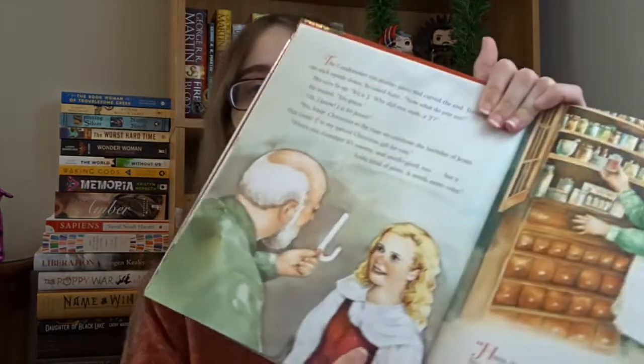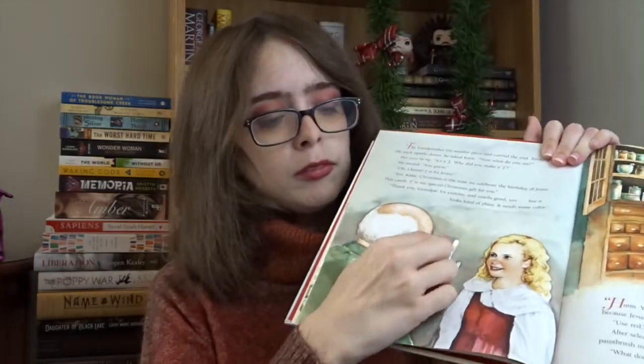"Thank you, Grandpa. It's yummy and smells good too, but it looks kind of plain. It needs some color." "You're right," he agreed. "I wanted the candy to be white because Jesus is holy and sinless. Let's try adding a color." "Use red," suggested Katie. "I like red for Christmas." After selecting a jar from the cupboard, he picked out a small paintbrush in the drawer. "What does red make you think of?" he asked.